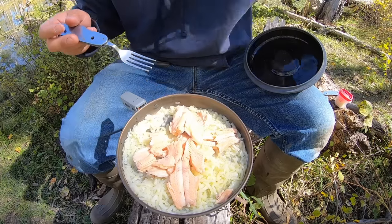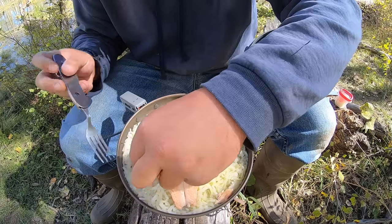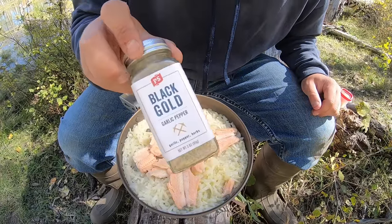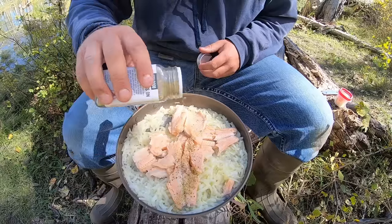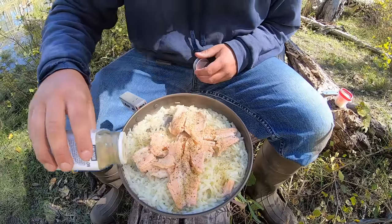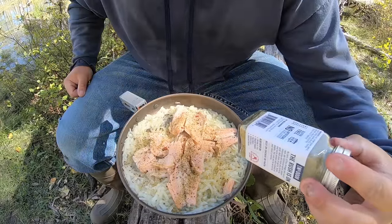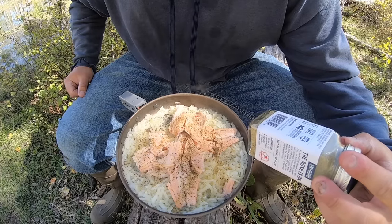There we go. Make sure we got them all. I always miss a few. And I've got here some black gold garlic pepper. Sounds really good. I can't remember if I've tried this before, but we're gonna try it. Ooh. Oh yeah, that smells so good. Let's see. It's got salt, brown sugar, garlic, black pepper, onion, red bell pepper, oregano, parsley, red pepper, and turmeric.